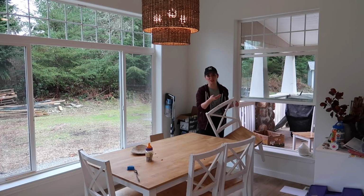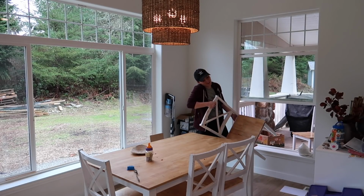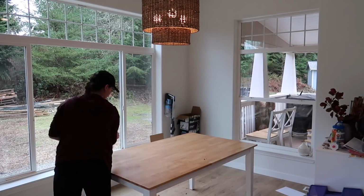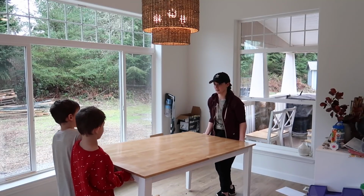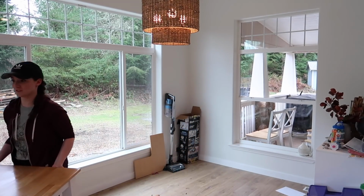Yes, you see me putting chairs through a window with no screen in it. Work smarter, not harder, that's what I say. You left it? Oh wow, you can't. Oh my goodness, look at you strong boys.